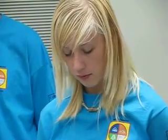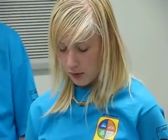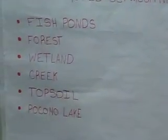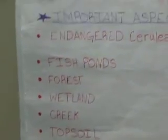The wetland is key in maintaining a healthy water system and habitat to diverse wildlife and flora. Finally, the topsoil, containing pine tuff and hardwood leaf litter. It needs to stay in order for erosion control and an overall healthy forest.